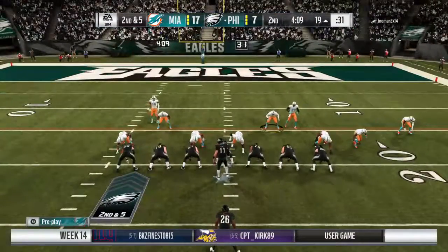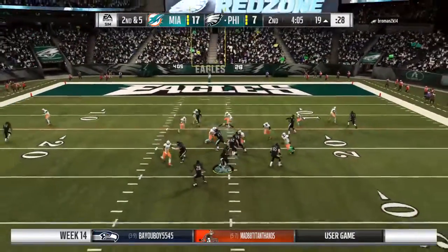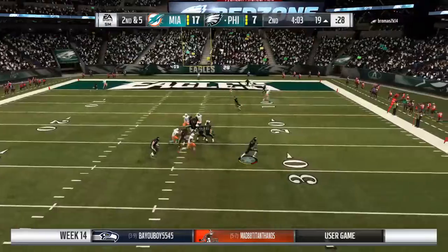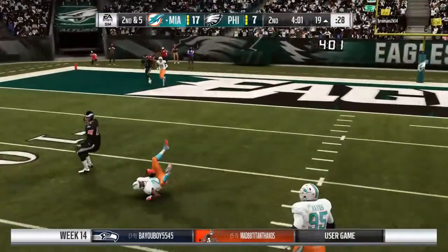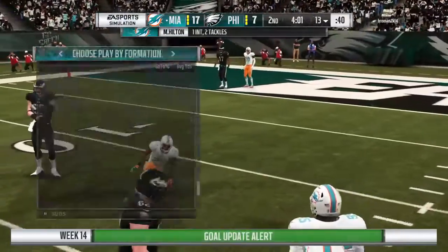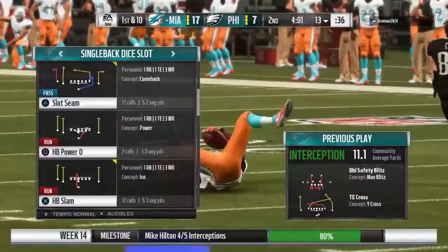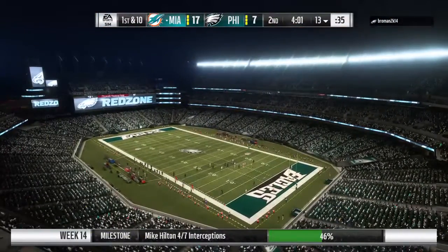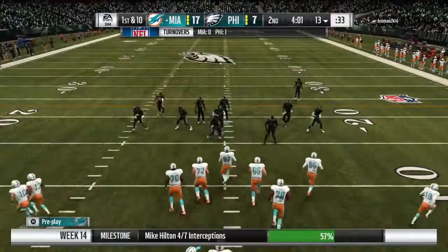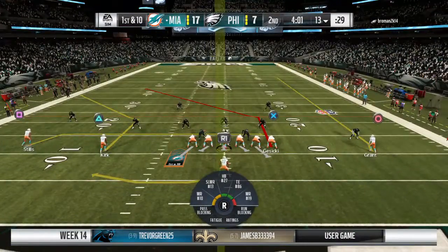Double tight. Now Wentz. Escaping the pressure right. Oh, you saw that one coming. It's intercepted. Throwing back across his body. Picked off by Mike Hilton. Well, I get what he was trying to do. He was moving to his right and trying to shift the coverage, but instead he shifted the coverage also to the right and threw right into it for an interception.